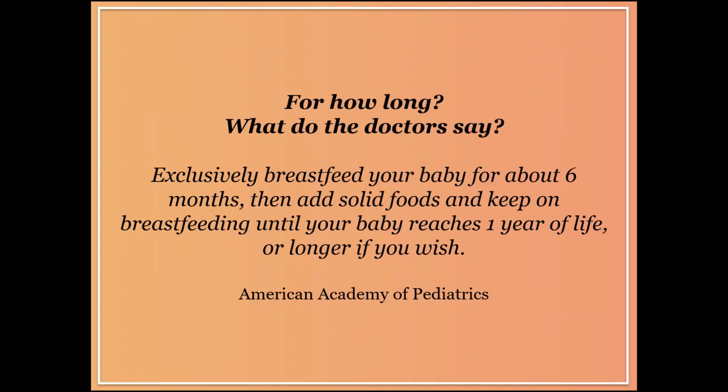Lots of moms ask, how long should I breastfeed my baby? Doctors from the American Academy of Pediatrics say breastfeed your baby for about 6 months, then add solid foods and keep on breastfeeding until your baby reaches 1 year of life, or longer if you wish.